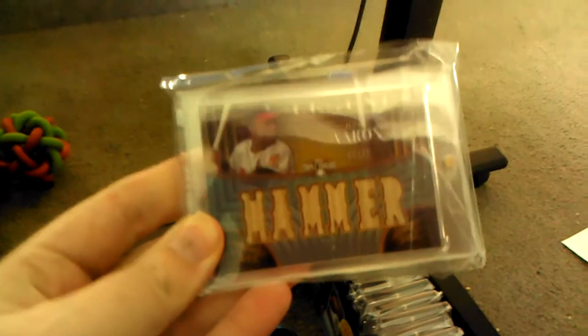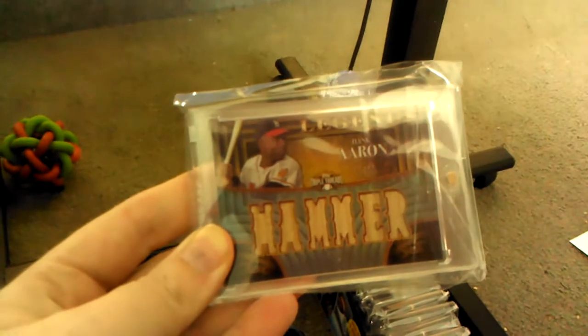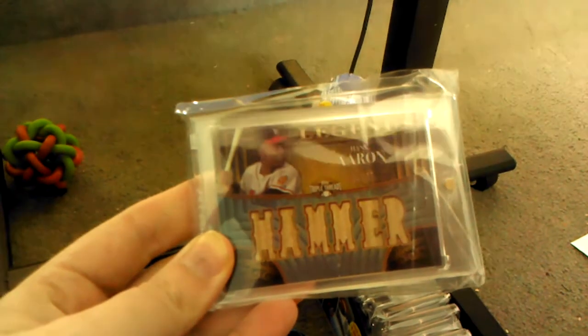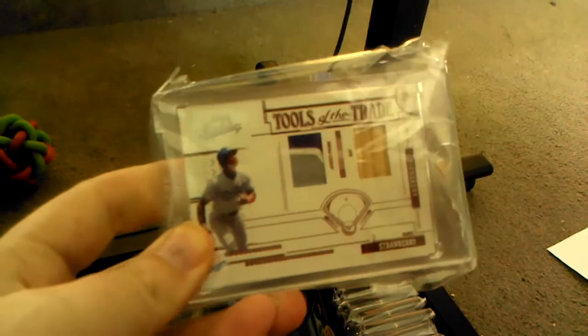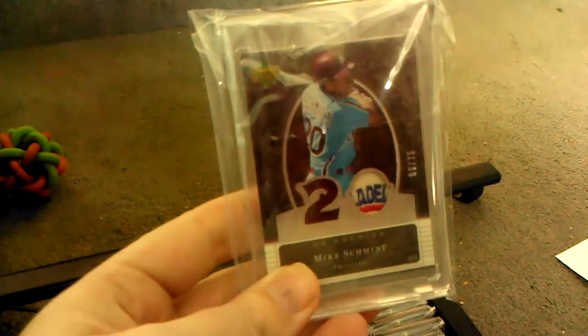Hank Aaron, number to 36. Hammer. From the new Triple Threads. That's sick. Here's a blast from the past. Darryl Strawberry, Tools of the Trade, number 150. Three color patch and a bat. Mike Schmidt, number 75. I like these cards.